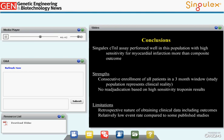We also didn't do any re-adjudication based on the high-sensitivity troponin results. All of our outcome data, especially for MI, is based on the clinical troponin assay. So if anything, we've skewed or biased our study a little bit toward the clinical troponin assay. And I think, to be fair, that was the best way for us to perform the study.